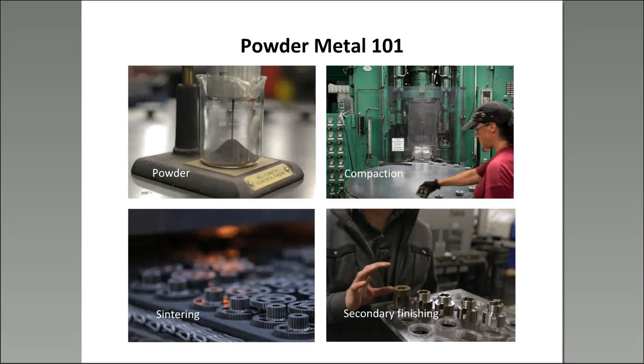And in summary, we've covered PM from the powder stage through compaction. Again, a fairly brief introduction. However, we have covered that through that stage. We've also talked a little bit about sintering, and we briefly introduced some of the extensive secondary operations capabilities that exist for fine, tight tolerancing of components should that be necessary.